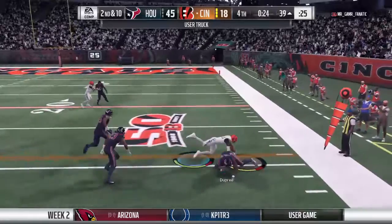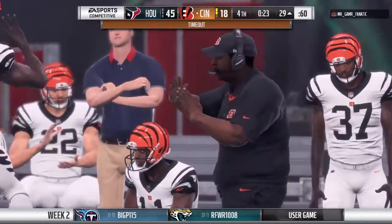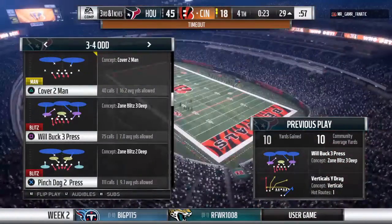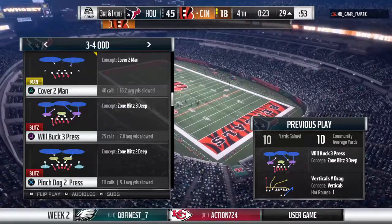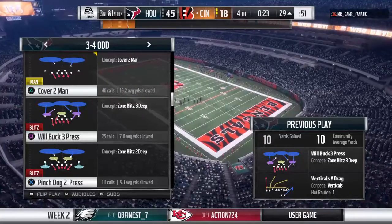Dumps it off to Gurley. And he'll work it inside the 30 to the 29-yard line. And on 3rd and inches, we're going to get a whistle and a timeout as the clock stops with 23 seconds to go in the game.